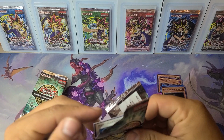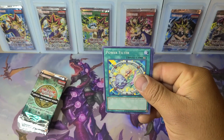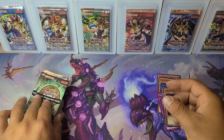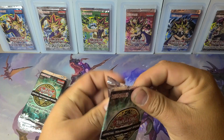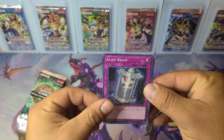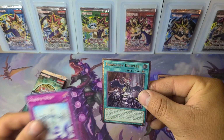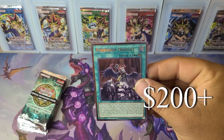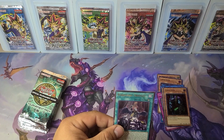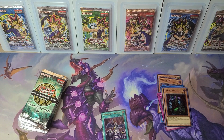Next pack, Reptilian Hydra. We have Power Filter, and another Cyberstein. We have Alien Brain, we have Stardust Wish, and it's an ultimate spell. We got the Forbidden Droplets, guys. Oh my god. Alright, let me find some sleeves real quick.